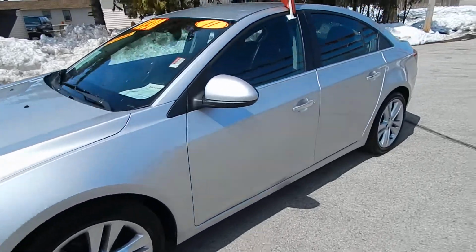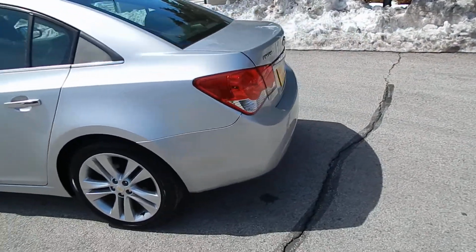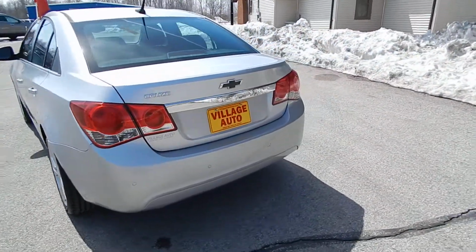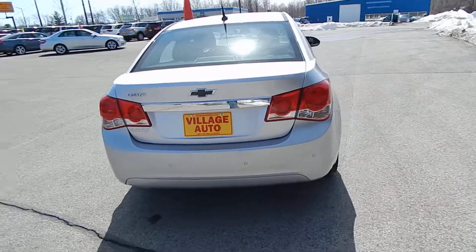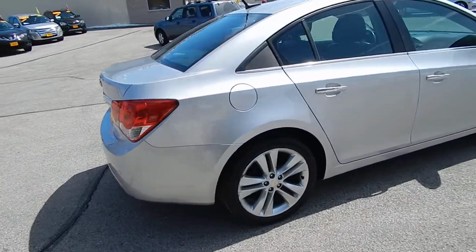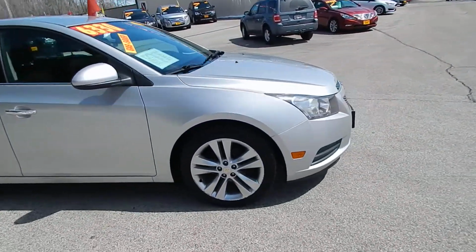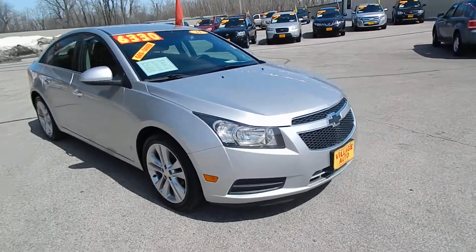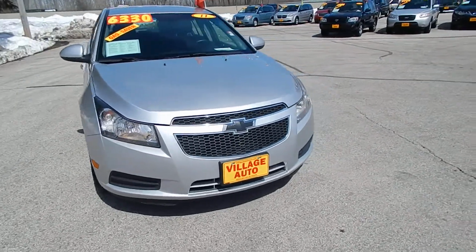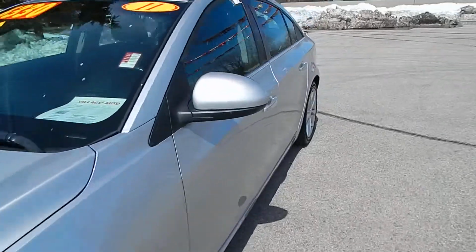This is Village Auto's 2011 Chevrolet Cruze LTZ 4-door sedan. Very clean two-owner vehicle, accident-free, verified through AutoCheck. You have the rear park assist, rear defrost, premium alloy wheels. Very sharp, well-maintained car. This one does come equipped with a 1.4-liter turbo 4-cylinder, along with the automatic transmission. Great deal for only $6,330.